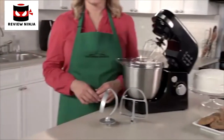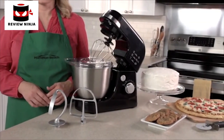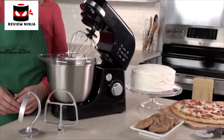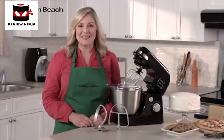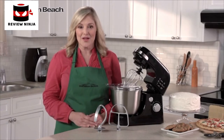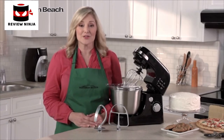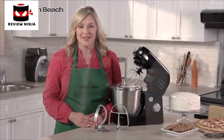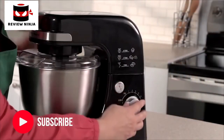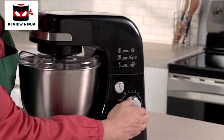A powerful 300-watt motor is great for everyday mixing and can handle thick cookie dough and whipped cream in no time. Planetary mixing action gives complete bowl coverage. The mixing head spins as it rotates completely inside the bowl, giving better mixing than traditional 2-beater stand mixers. This mixing action reduces the need to stop and scrape ingredients from the side of the bowl, saving you time.